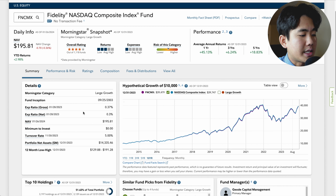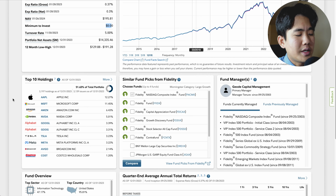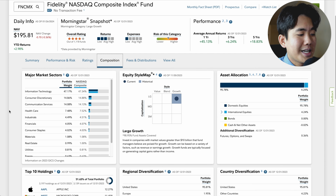If you scroll down more, you can see the expense ratio, which is a little high at 0.3%, but it's still manageable. There's no minimum to invest, and you can see the index fund tracking the NASDAQ Composite Index, and they're pretty much identical as well. If you go down to the top 10 holdings, Apple, Microsoft, Amazon, Nvidia, Google, Tesla, Meta, and more. Let's go over to performance and risk. You can see they're almost identical here as well. Composition, a lot in IT, consumer discretionary, communication services, healthcare, industrials, financials, and more.